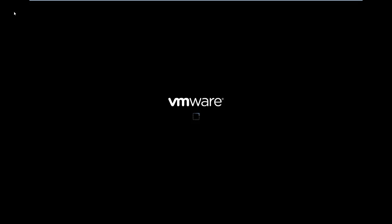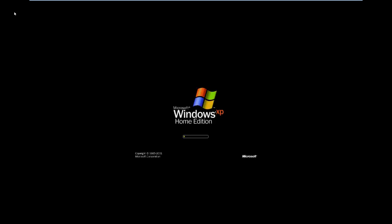So let's power on this virtual machine. There's the VMware spinning circle, there's the VMware logo. And this is the difference between Service Pack 1 and the XP we know today. It says Home Edition on the boot screen, and the boot screen's green, not blue. Bottom left, you've got 1985 to 2001. You can see Microsoft on the bottom right. It says Microsoft twice, actually three times.